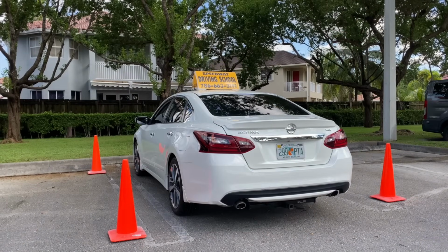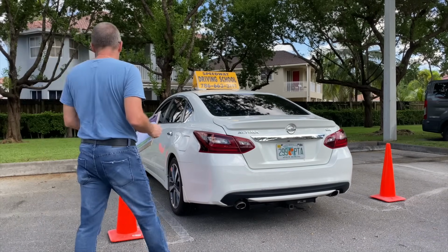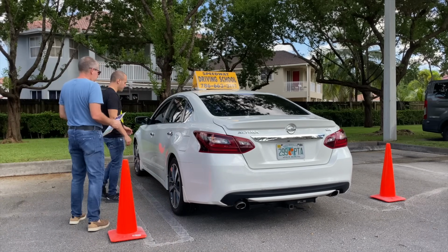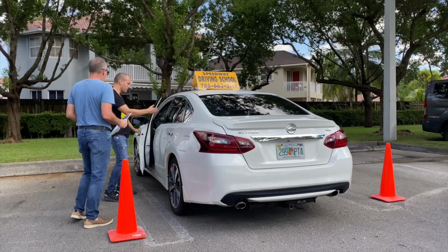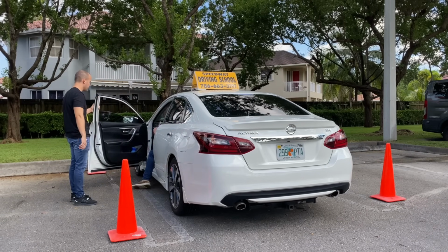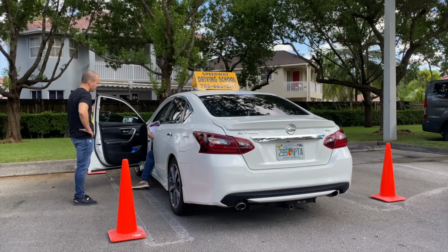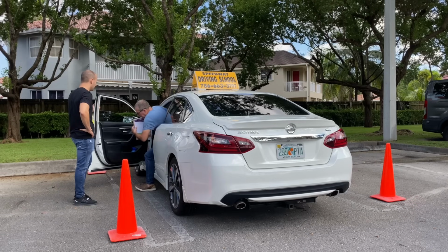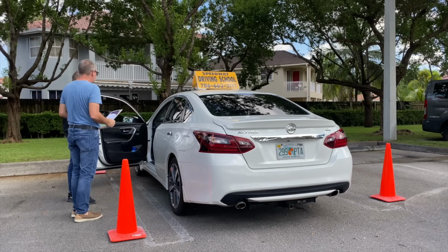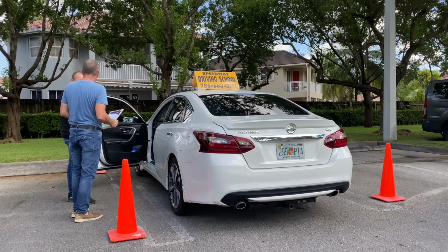So the big day has come. Let's go over everything you're about to see on the road test. Once you get to the DMV office and meet with the DMV examiner, you will go into the testing area where your car is. Hopefully, this is the same car you have been practicing with. If not, once you get inside, make sure you adjust the seat, the mirrors, and put the seatbelt on and wait for instructions from the examiner.